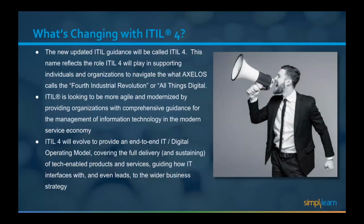ITIL is looking to be more agile. We're trying to get rid of waste. That's Lean, but we're trying to be able to adopt the changes right away. I'll give you an acronym that I use for ITIL and for really any other thing.